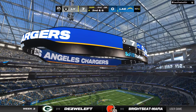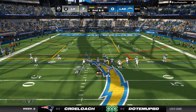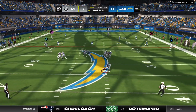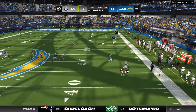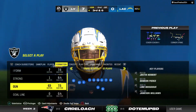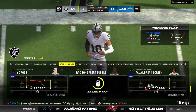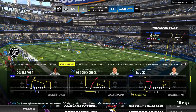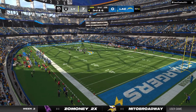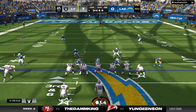Set. 2nd down at 6 now from the 42. Here's Herbert. Flush to his right. Nothing open downfield, so he'll throw it away. I thought at first he tried to run, but he just kept buying time to his right. Finally, nothing there. He wisely gets rid of it. Seventh play of the drive upcoming here on 3rd and 6.